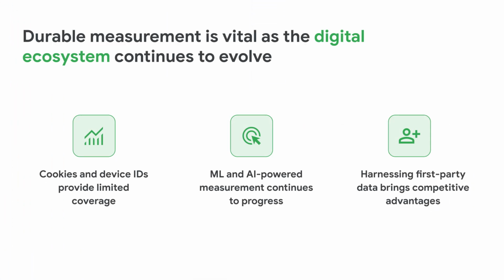First, let's talk about collecting the right data and doing so with durable measurement foundations. Durable measurement is vital as the digital ecosystem continues to evolve. As users opt for privacy, cookies and device IDs are becoming harder to rely upon. At the same time, predictive AI allows advertisers to fill in those gaps using their proprietary first-party data, which becomes a competitive advantage. There are 3 main Google solutions you should incorporate to measure effectively.